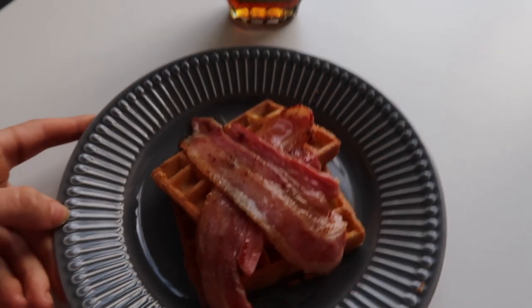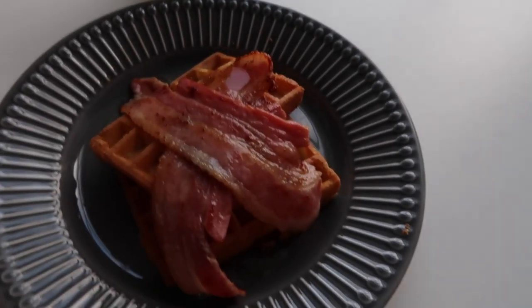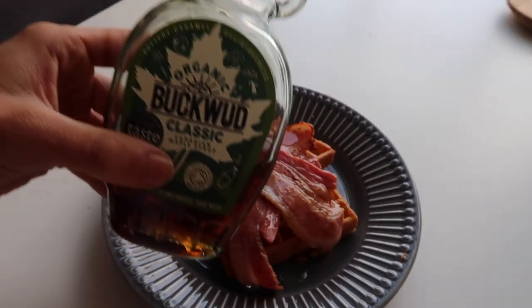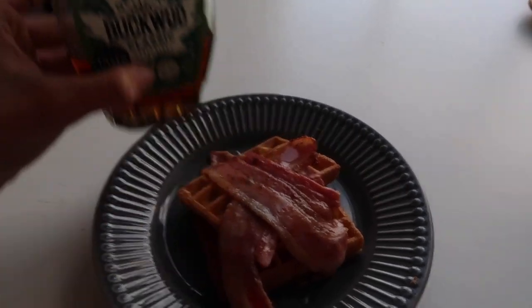This is breakfast this morning. Simple toasted waffles, just some bacon, and then obviously maple syrup, because what else would you have? Guys, it's 4 p.m. It is 4 p.m. and I've literally eaten that breakfast and I didn't even finish it.